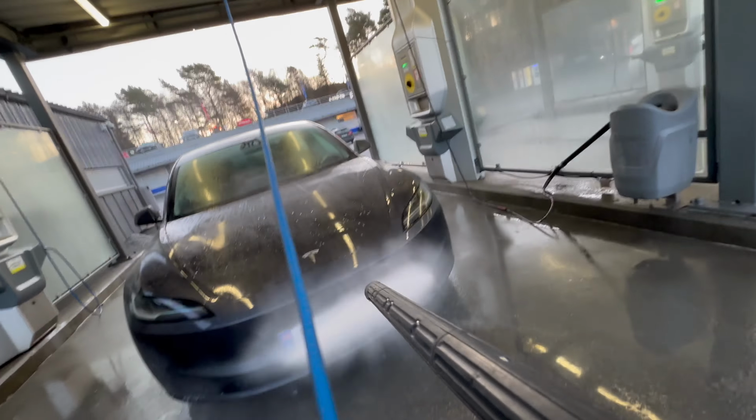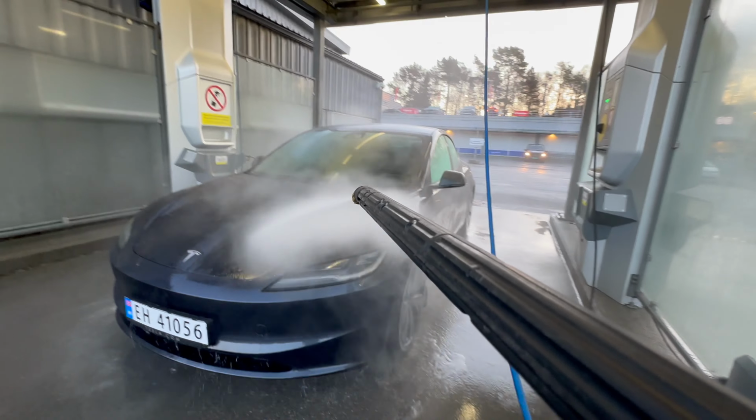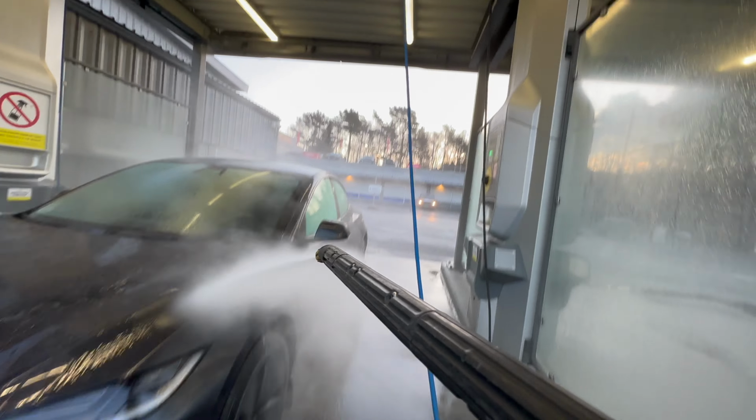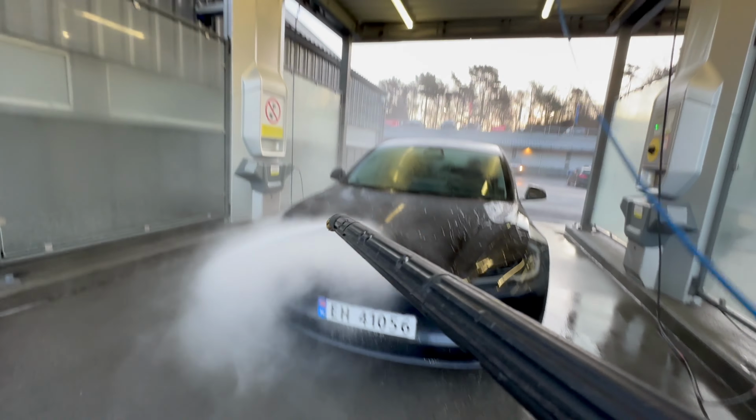I first drove one of these Model 3 Highlands last year, and I have a video on that. I was able to experience all the NVH improvements and all the improvements to the styling, the improvements to the driving feel, and the improvements to the sound system. And I was really impressed by these upgrades.